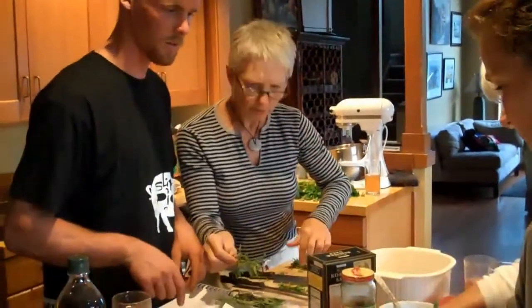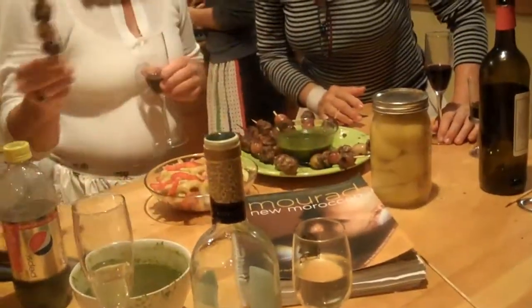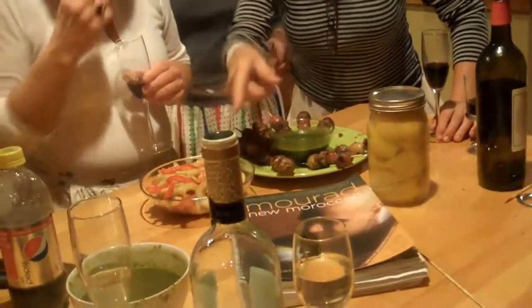A group effort. How much sugar? New Moroccan cooking. It's so good. Those are preserved lemons. Wow, that is spicy. Those are great. Moroccan music. Great, great.